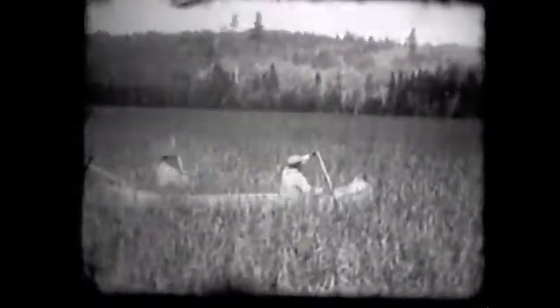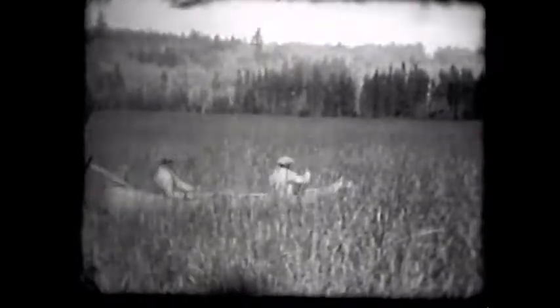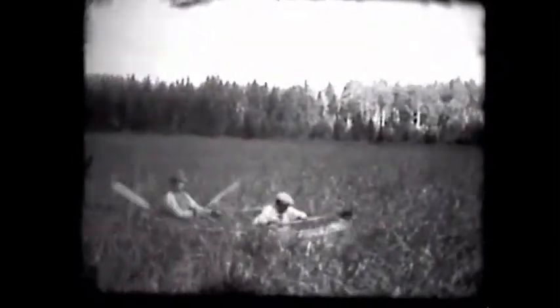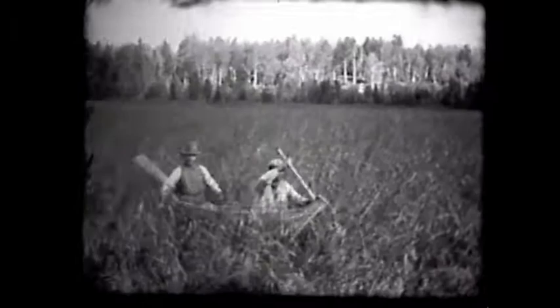Here's the collecting of the rice. Now you can see the rice is quite thick. The man in front is doing the paddling. The man behind has two sticks, and he holds the rice heads over the canoe and hits them with the other stick, and that knocks off the ripe rice.